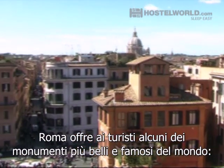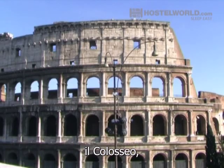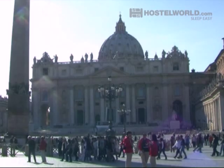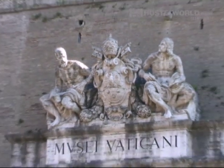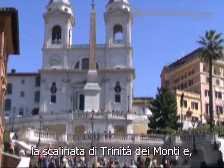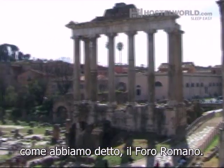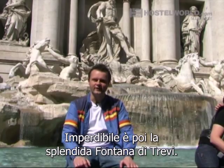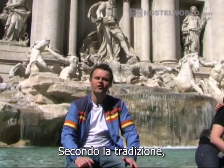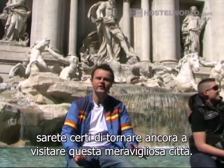Rome is home to some of the world's most famous sites and landmarks. These include the Roman Colosseum, St. Peter's Basilica, the Vatican Museum, the Spanish Steps, and the aforementioned Roman Forum. Another of these attractions is the Trevi Fountain, and it is said if you throw a coin over your shoulder into the fountain while facing the other way, it will ensure your return to Roma.